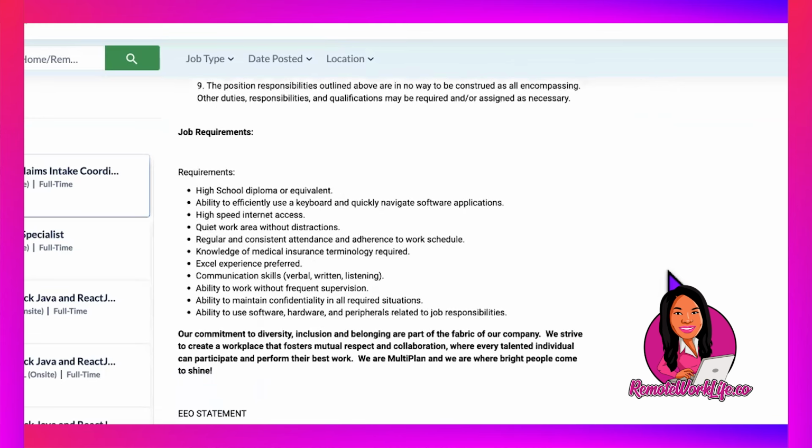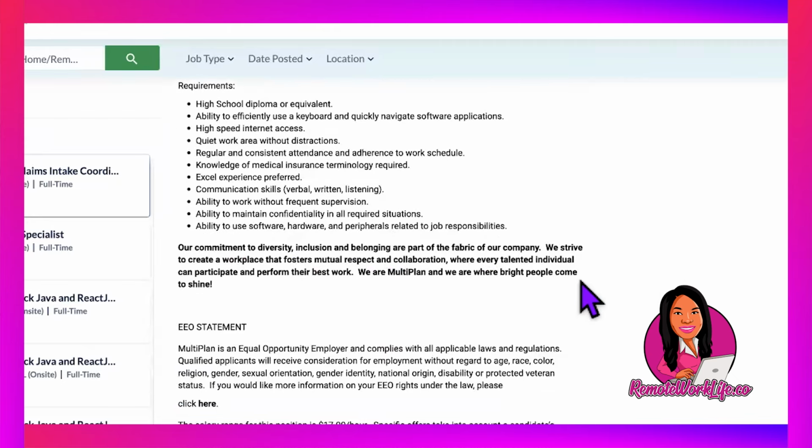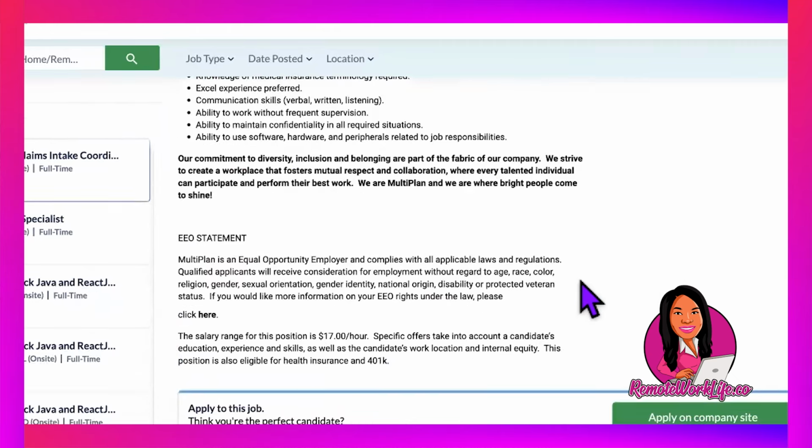So the requirements: you need a high school diploma or GED, that's an equivalent to a high school diploma, ability to efficiently use a keyboard and quickly navigate software applications, high-speed internet access, quiet work area without distractions, regular and consistent attendance and adherence to work schedule, knowledge of medical insurance terminology required, Excel experience preferred, communication skills, verbal, written, listening, ability to work without frequent supervision, ability to maintain confidentiality in all required situations, ability to use software, hardware, and peripherals related to job responsibilities. They talk about their commitment to diversity and inclusion, and then they have their EEO statement, and they let you know that this position is also eligible for health insurance and 401k.